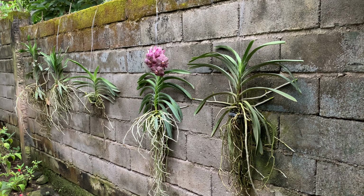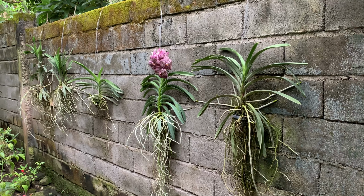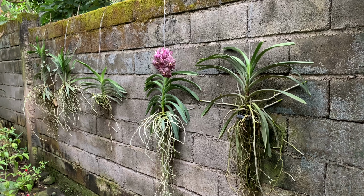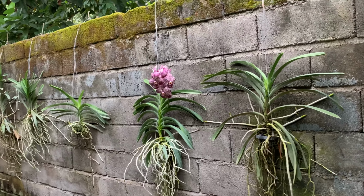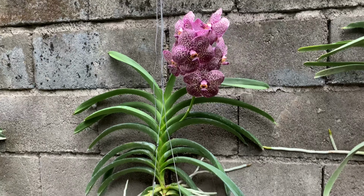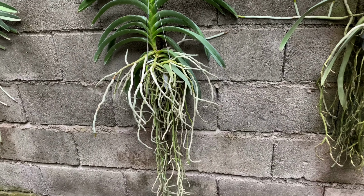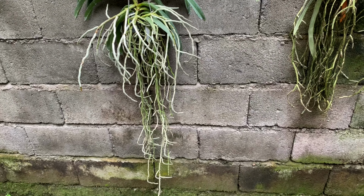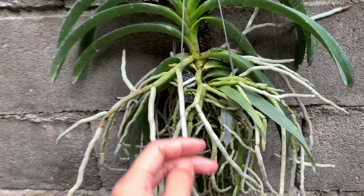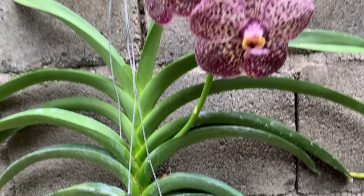Welcome to my first garden, part of my mother's garden. I bought these vandas, placed them here and left them in my mother's care because my son is studying in the city, and look at them now, especially this vanda in bloom. And look at the roots. It's showing how healthy it is. I placed time-release fertilizers in containers in all of these vandas.